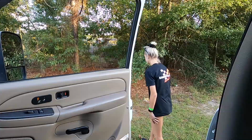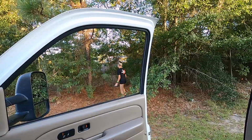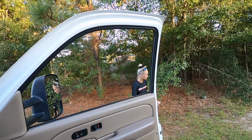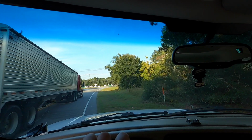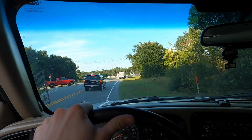Maybe he'll come get it. No, don't run into the road. Get off the road. See, that's why I kind of didn't pull all the way off, because I wanted people to already be going slow to avoid us. I don't like this. I don't either. We need to get him out of here.